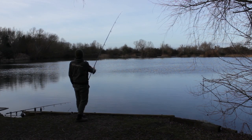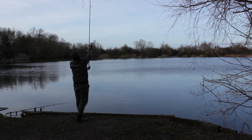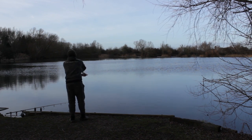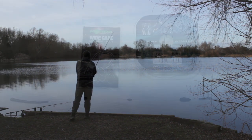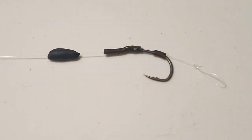I've actually switched my rigs for this session. I've gone over onto the fluorocarbon rigs. It's not stiff fluorocarbon, it's supple. It's like real line, so to speak. It's pure fluorocarbon. It's good stuff. You drop it in the water and it's invisible, you can't see it.